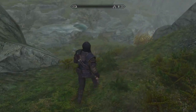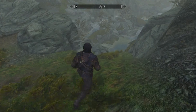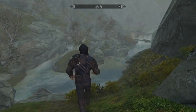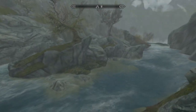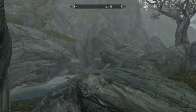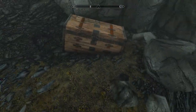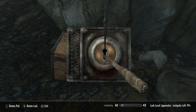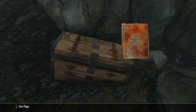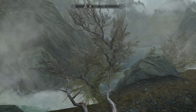I'll just slip into third person, it might be a little easier for you to see where I'm going. And that's where we're headed, this small island. Try my best not to get washed down the waterfall. That's 3 down.